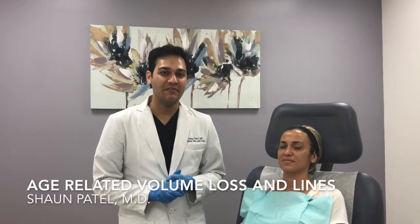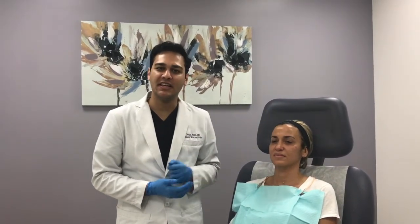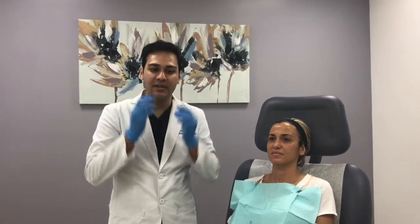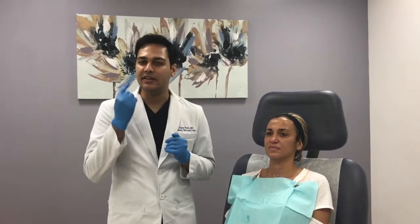Hi guys, so we have a really cool case for you today. Young patient who is going to have Dysport treatment for upper face lines, as well as some filler into her midface to correct some age-related volume loss and to lift the face, and a small amount of Restylane Defyne into her nasolabial folds.